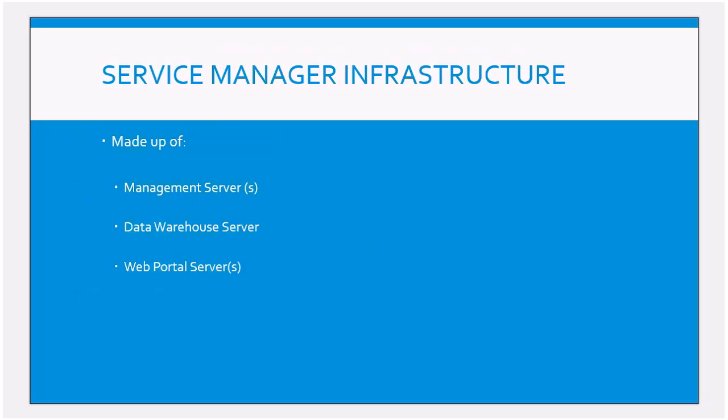And finally, it's the web portal, so it's how your users actually interact with Service Manager. The web portal is built on Silverlight and SharePoint 2010, and it can be the free foundation version, so there's no additional licensing or anything like that required. And again, you can have multiple web portal servers for high availability.